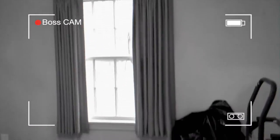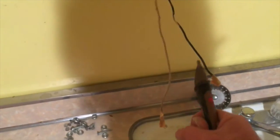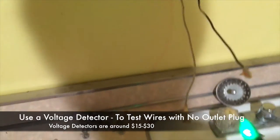Wow, look at that tape job. Is that paper? Paper or plastic? I'd like paper tape on my electrical, please. That's an electronic beeper. This is how we check to see if something has power. Yep, that's got power.